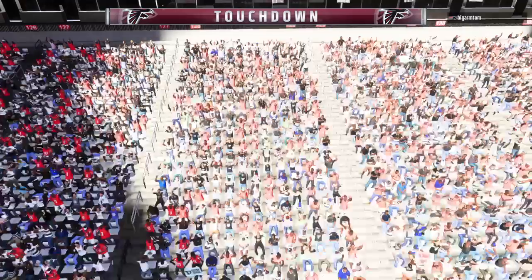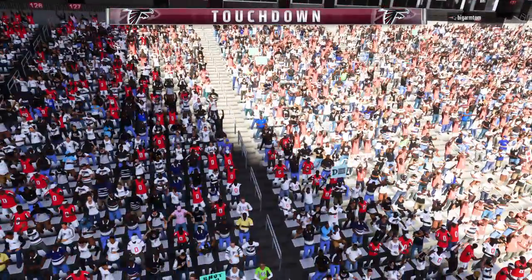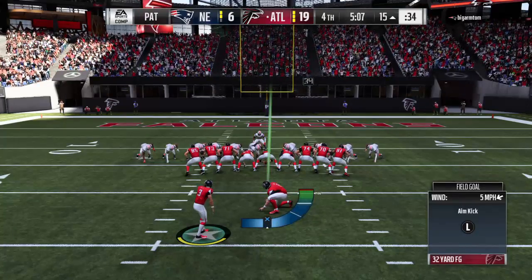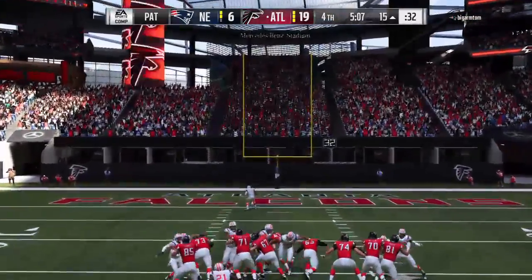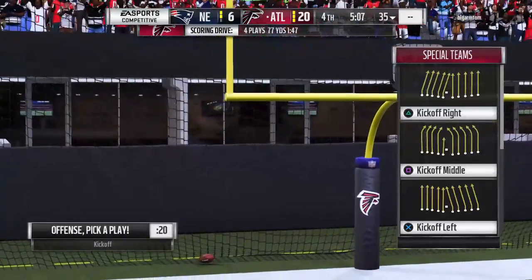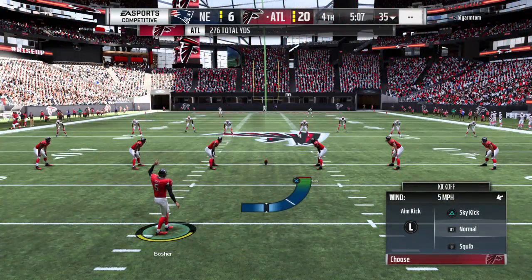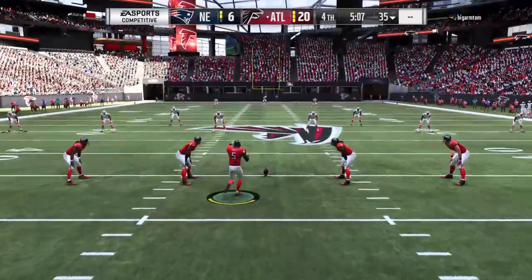Touchdown, Falcons! Julio Jones, 63 yards, and the Falcons will extend their lead. Bryant's extra point up and good, and the lead now up to 14. Here's Bosher to kick it away.